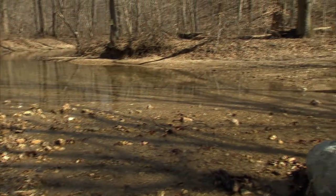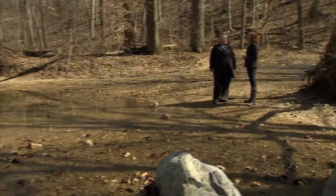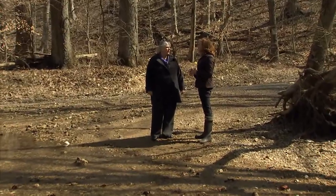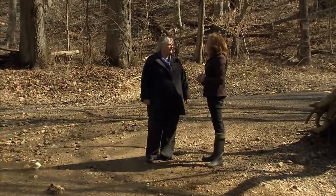We're here at the Ten Mile Creek itself, the real Ten Mile Creek, and we're talking about the Ten Mile Creek Limited Amendment that the council's been working on. Give us some history here.